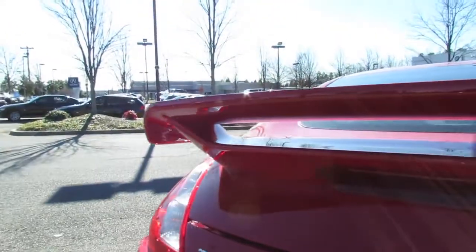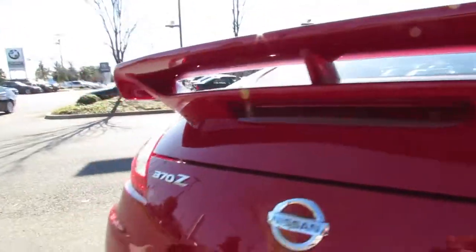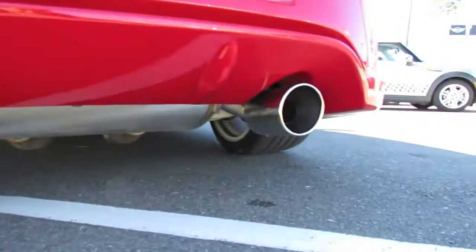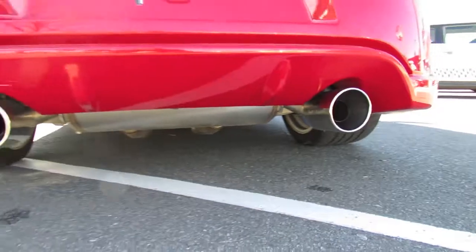LED tail lamps, a unique large rear spoiler with integrated third brake light, and your rear diffuser style bumper with a NISMO full exhaust system with polished tips.